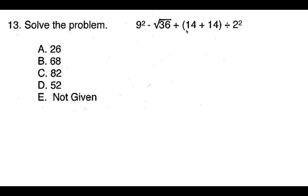So if you do the things in the parentheses first, then this is going to be 14 plus 14 is 28. And then you can do the exponents. So 9 squared is 81. 2 squared is going to be 4. And a square root of something is technically an exponent, but I won't get into that in this video. So the square root of 36 is going to be 6.